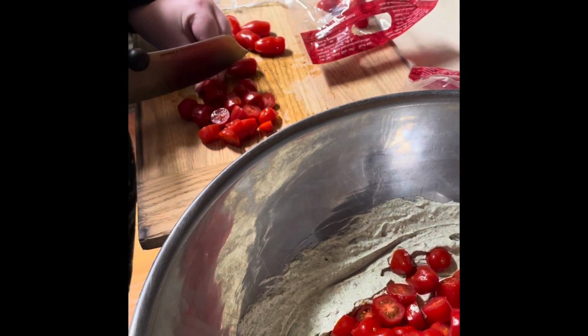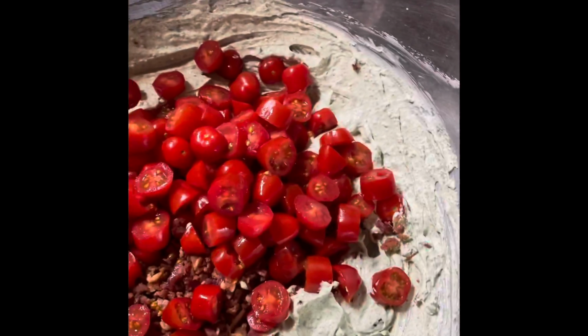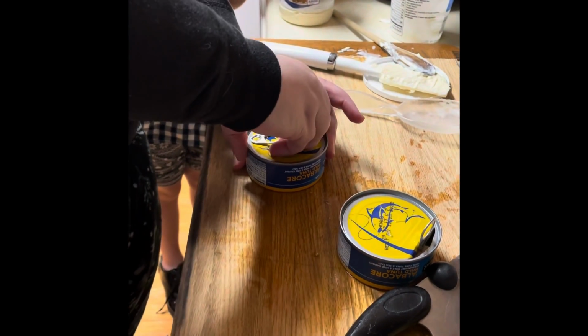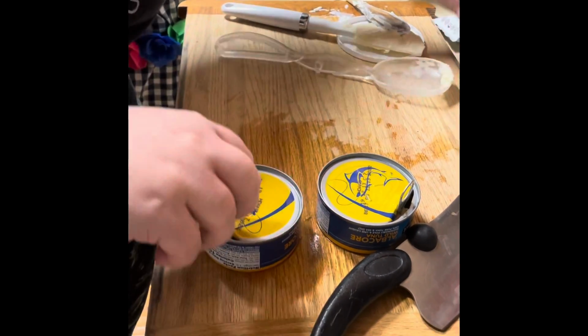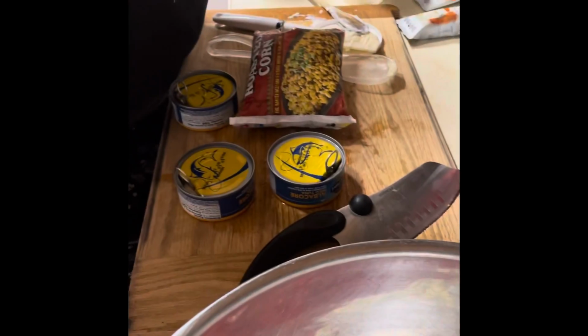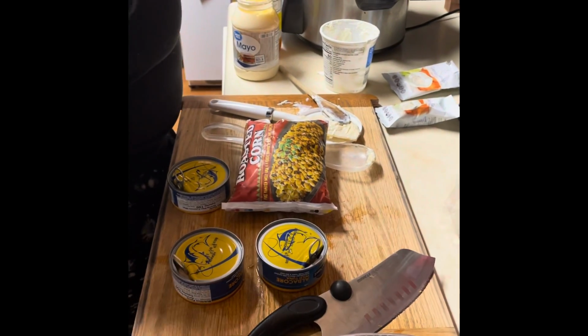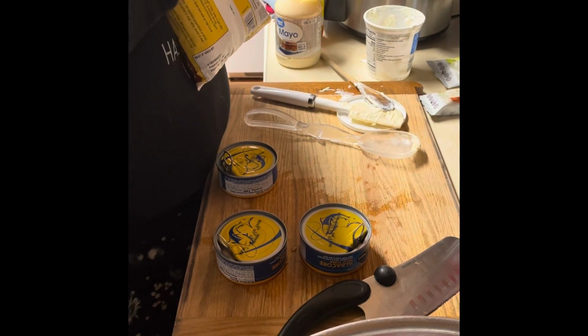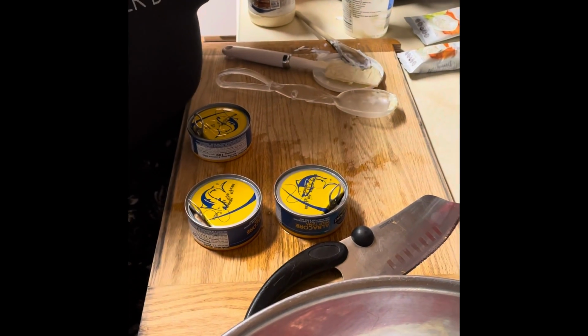So once I was finished with the tomatoes, look how gorgeous they are, you guys. I moved to the cans of tuna. This was wild catch tuna that I got from Costco. Of course, back in the day, we didn't even use Bumblebee. It was just whatever was cheapest, generic. And yes, this is Trader Joe's roasted corn. Back in the day, I just drained a can of corn and added it. True story. So this definitely has gotten fancier over the years.